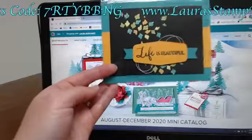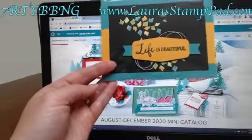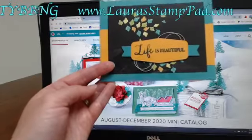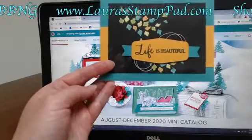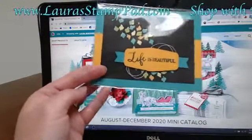This one was actually heat embossed. Those leaves in the background were heat embossed in Whisper White and then just colored with markers over the top to get those different colors on black.